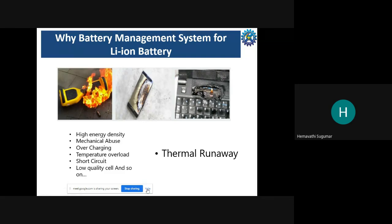Okay, so here you can see, that's why I said mechanical abuse, overcharging, temperature overload, short circuit, low quality. So these will all finally lead to thermal runaway.